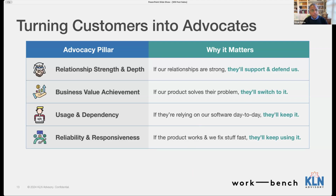So let's talk a little bit about that usage and dependency. Again, those last two pieces we just talked about in the advocacy, the metrics from the product and the usage of the product combined together, tied to the outcomes that we sold against. If we can show them that they're using it day to day, if they can tell us, they're more likely to keep the software, and they're more likely to stick with their switch from their old way.